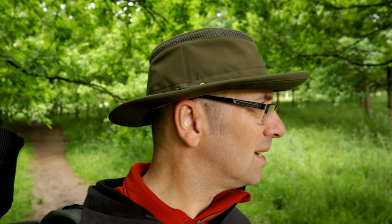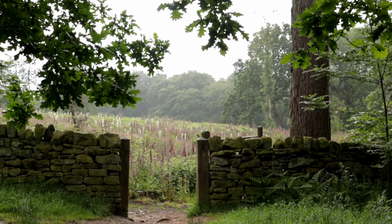Hopefully next time you'll see me in the lakes, because a good hike is overdue. I just love listening to the rain in woodland, pitter patter, the smells.